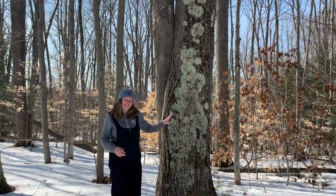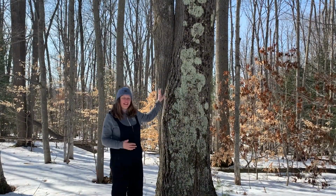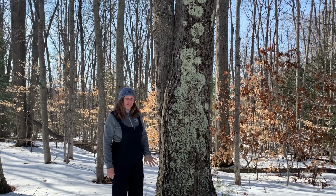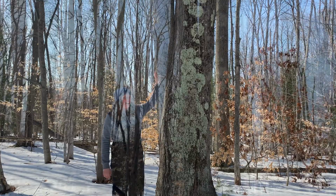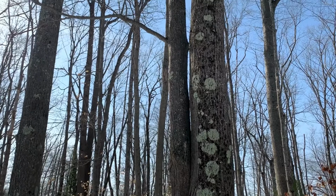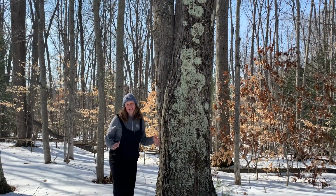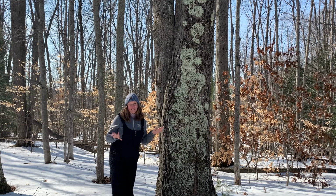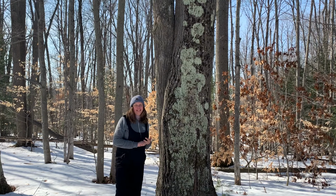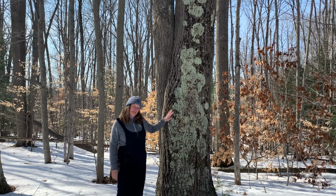On this tree here, which is a red oak, we have a great example of a foliose lichen, and you can see it growing all the way from the base of the tree almost to the top. And this foliose structure of the lichen is a green color. Lichens can get their color from the cyanobacteria, the algae, or even the fungal partner. So lichens come in all different kinds of colors.